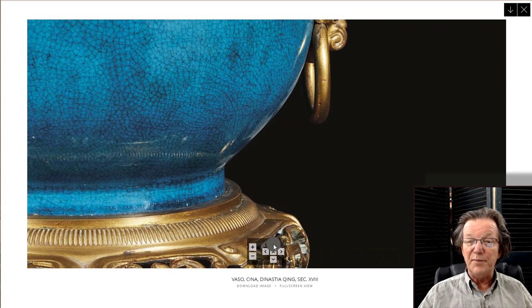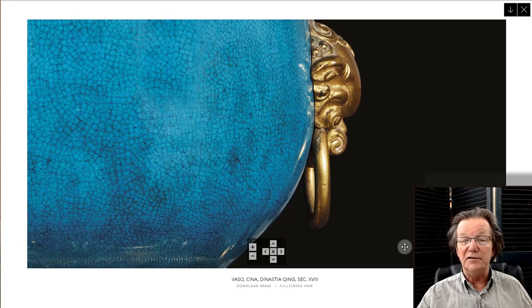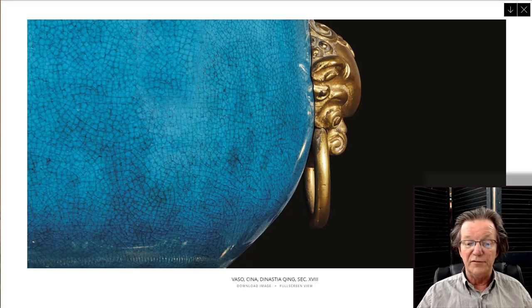I do wish they had more pictures, though. They're a little chintzy on the pictures on some of the lots. It would help if they showed the bottom. I don't know who did the bronze castings. They're probably either French, I would guess, or English, who knows. But beautiful mounts that were added onto it. But it's a very nice piece.